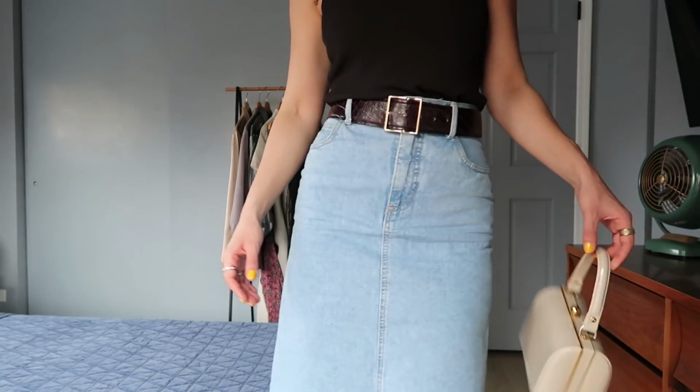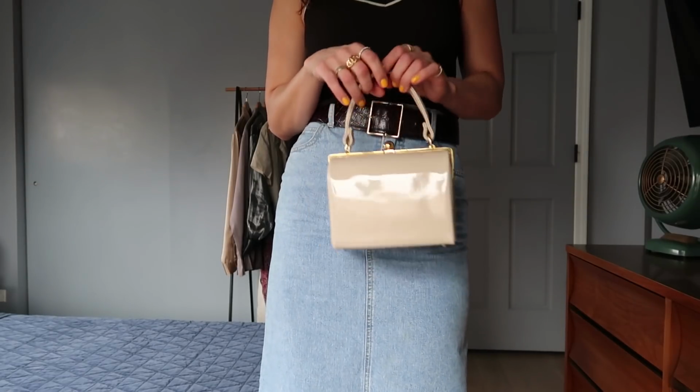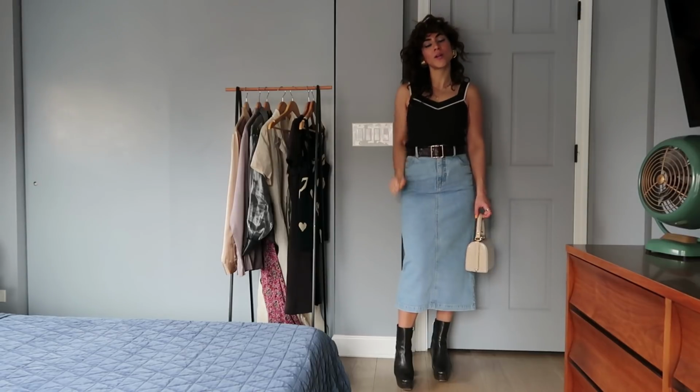That's the goal. And lastly, to pull it together, I added this standard little beige structured bag that you saw in the previous look. Love this look. So 90s. I feel like I'm straight out of Friends right now.